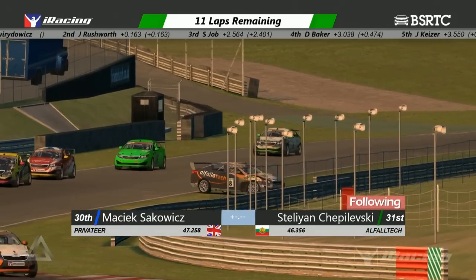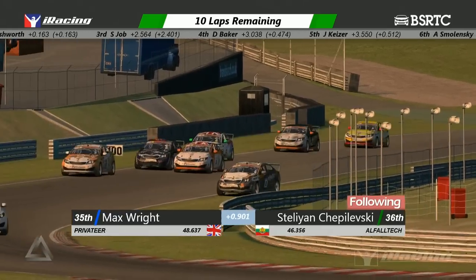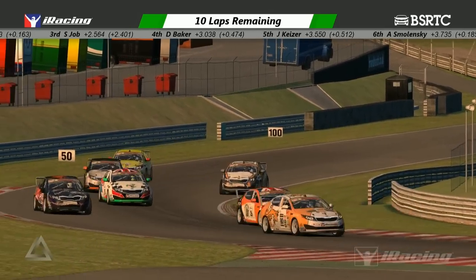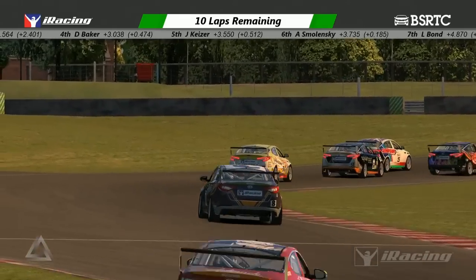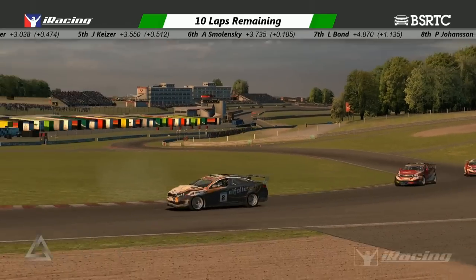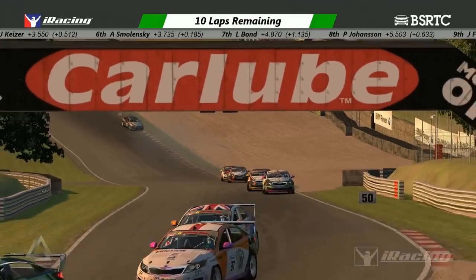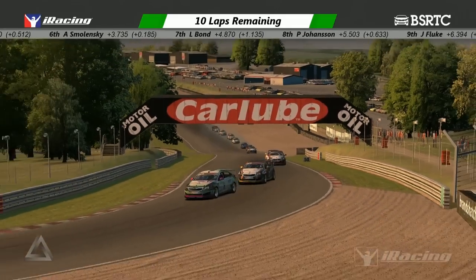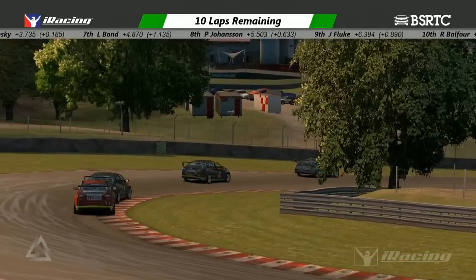No, don't do that! It's got to do a 3-point turn with traffic coming as well. It's right, brave, but to be fair to him on that one, he hasn't lost that many spots compared to what he could have done, I think. And he's down 39th. 39th, but it could have been 42nd, so he's lost most of the places, hasn't he? Chepelevsky on that occasion. Savidovic continues to lead, but he's under a lot of pressure.